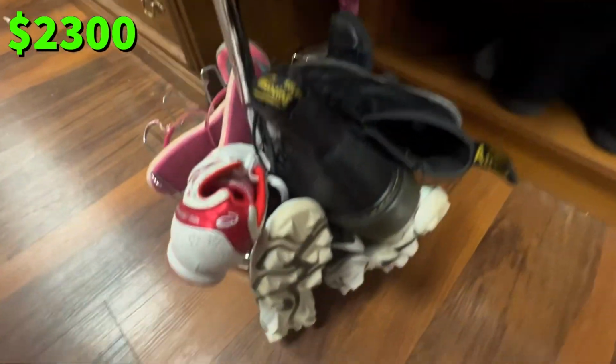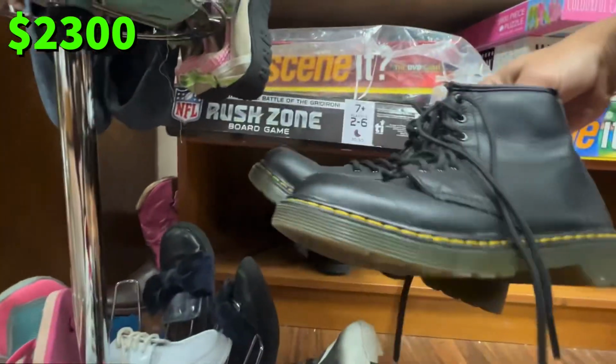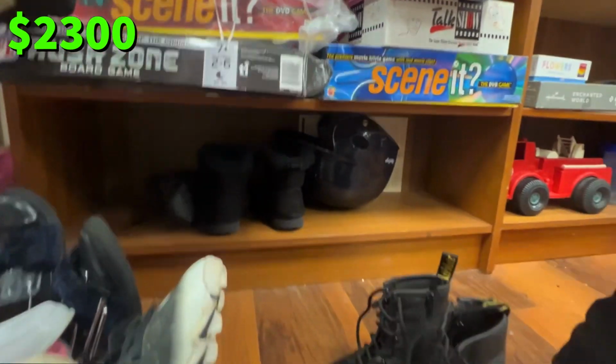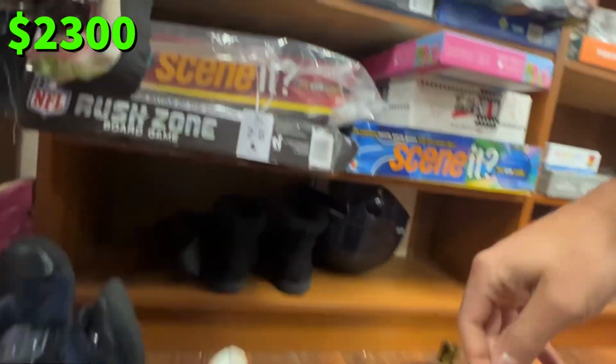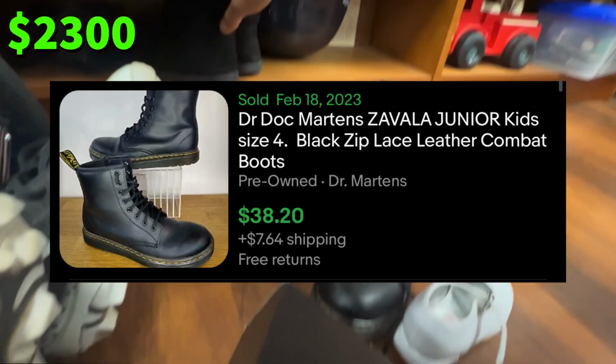And then after that, I saw on the floor, I was like, oh, look, another pair of Doc Martens. These are actually really, really nice as well. Definitely not in as good condition. The other ones are like new. These are going to be pre-owned, decent condition, a couple scuffs, but should still be able to get around, I don't know, maybe $30 plus shipping on eBay. I honestly have no idea, so that's just a guesstimation.